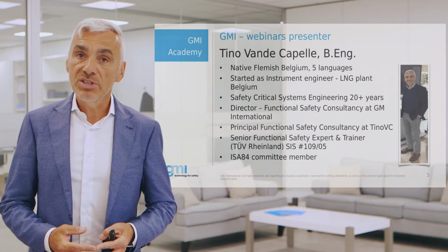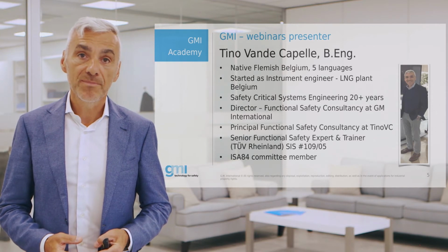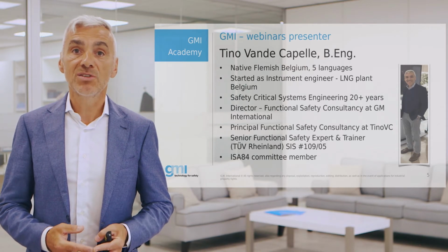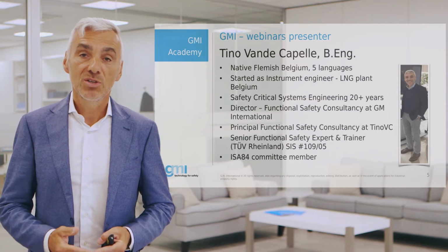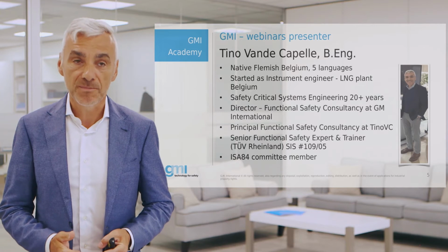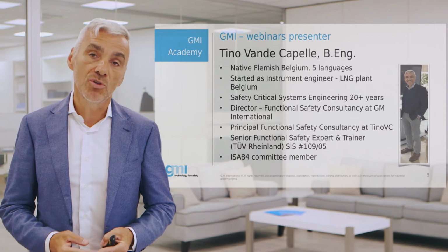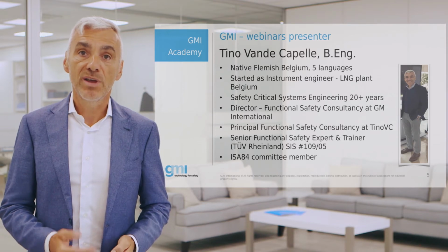I'm also a senior functional safety expert and trainer from the very first days of the TÜV Rheinland program. You can see here on the slides my unique ID number, which is 109. And you can see that the expiration date officially in the beginning was 05, but I'm also happy to say, of course, that it has been renewed. So now my expiration date for the moment is somewhere in 2019, and then I will have to renew my certification. And the last bullet here on this slide, I'm also an ISA 84 committee information member. That means I'm following very closely all developments on written guidance, or practical information, to help the industry create this safer world.